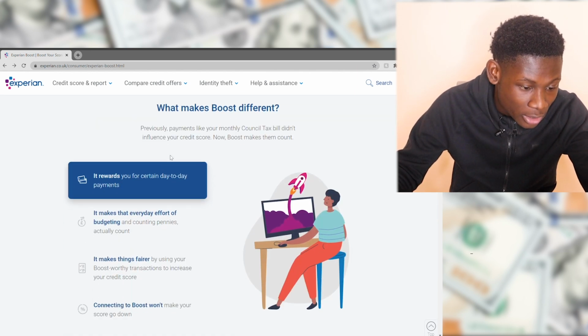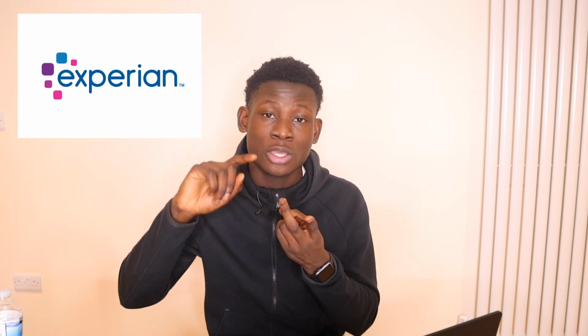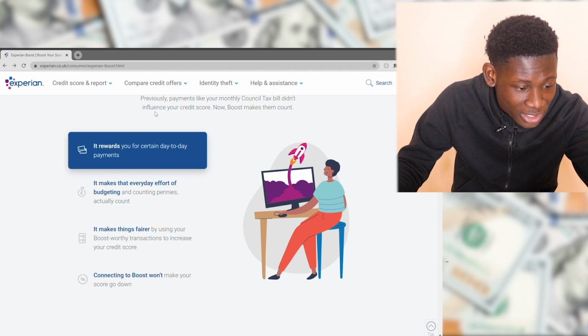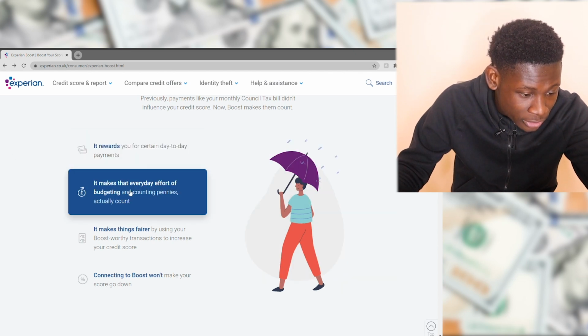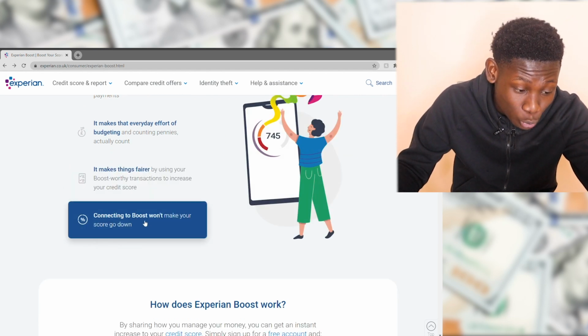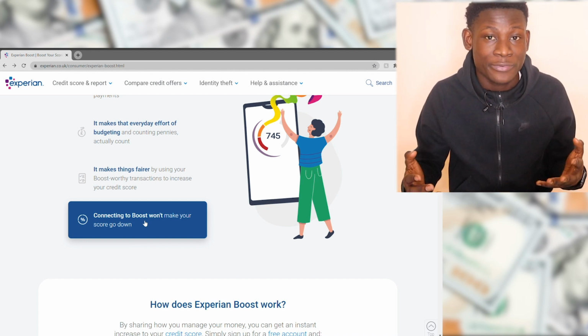What makes Boost different? Previously, payments like your monthly council tax bill didn't influence your credit score. Now Boost makes them count, which is true. But we're gonna see whether this actually makes your overall credit score count. Bear in mind, guys, there are 3 credit rating agencies: Experian, TransUnion, and Equifax. So right now, we're only affecting our Experian credit score. These 2 aren't affected. It rewards you for your day-to-day payments, fair enough. It makes the everyday effort of budgeting actually count. It makes things fairer, okay, fair enough. And connecting to Boost won't make your score go down, so there's no negatives whatsoever. Either you come out with nothing or you come out with a benefit.